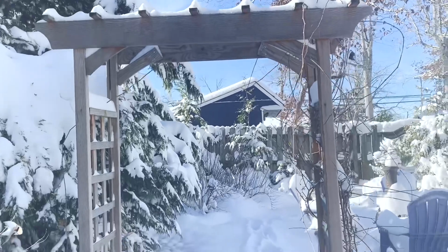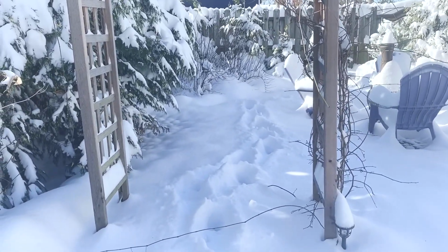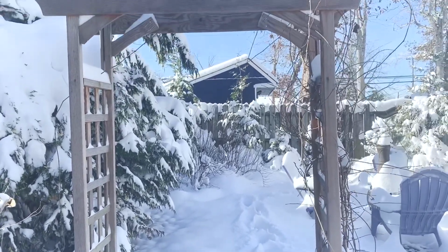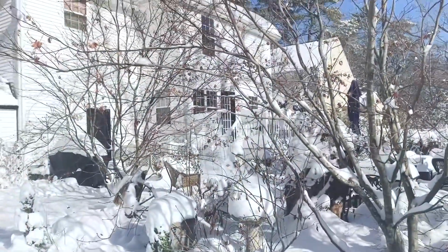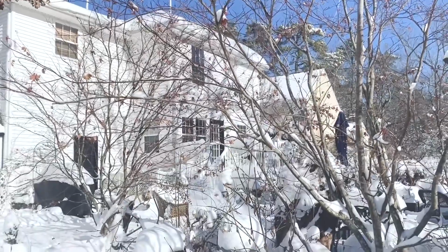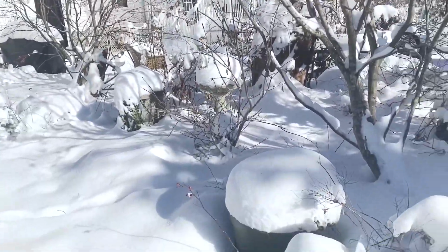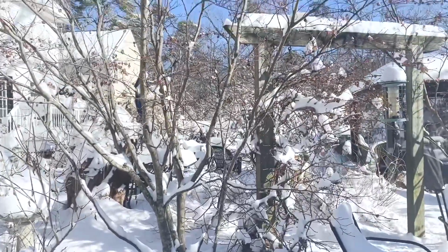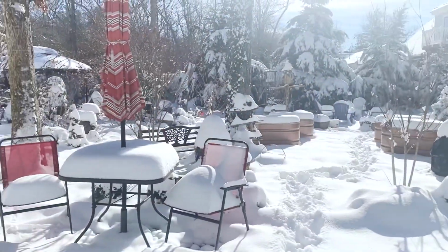The trellis into the back of the kitchen garden. This will eventually be the path to the back of the greenhouse. It's amazing how under this is all of that greenery that pops up so quickly in the spring. It's the entrance to the kitchen garden.